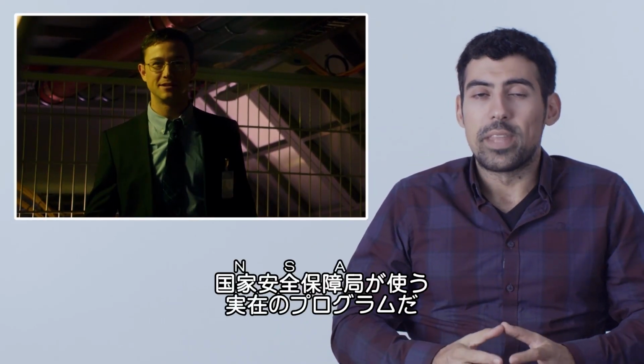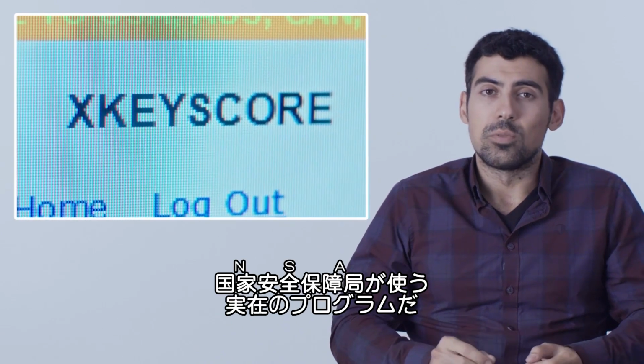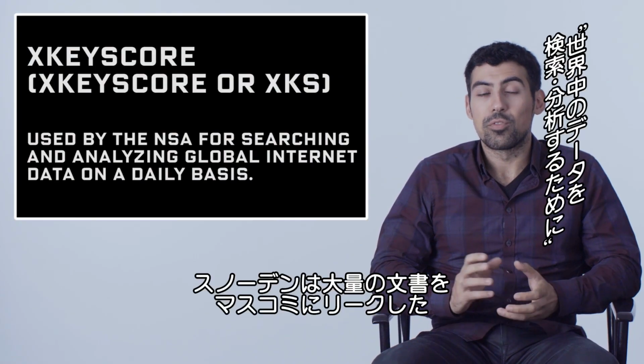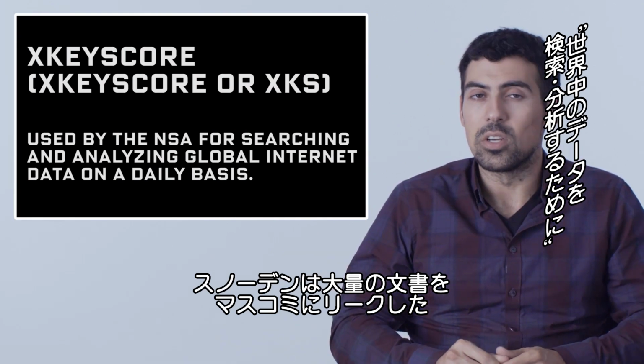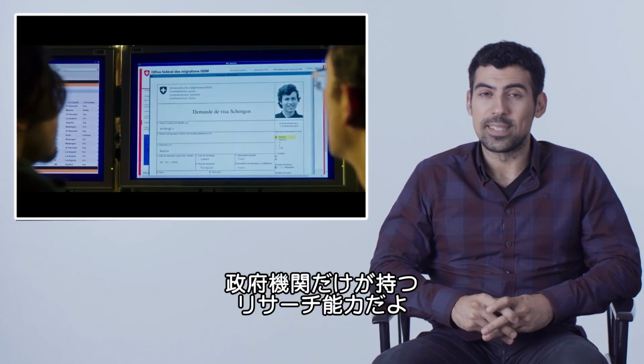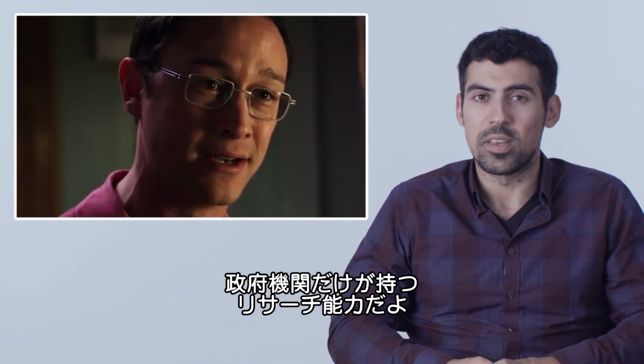This is real. Seriously? There's actually a program called X-Keyscore that the NSA uses. X-Keyscore is under 702 authority, which means no warrants. That we actually found out about from Snowden after he leaked a ton of documents to the press. It's a matter of principle. Our government and other governments do have the capabilities to do this sort of thing.